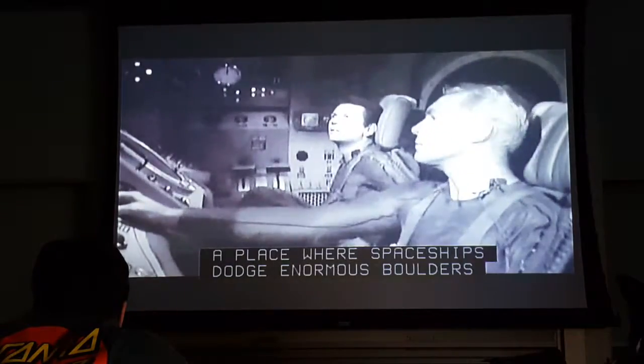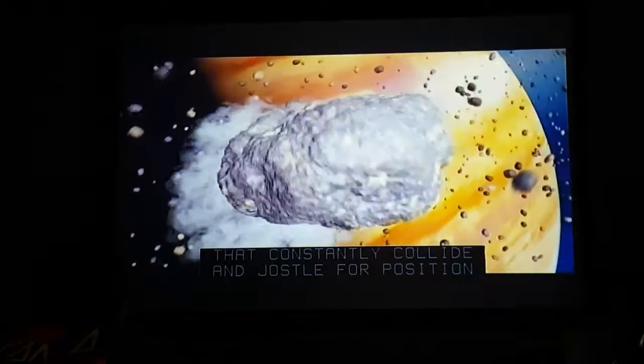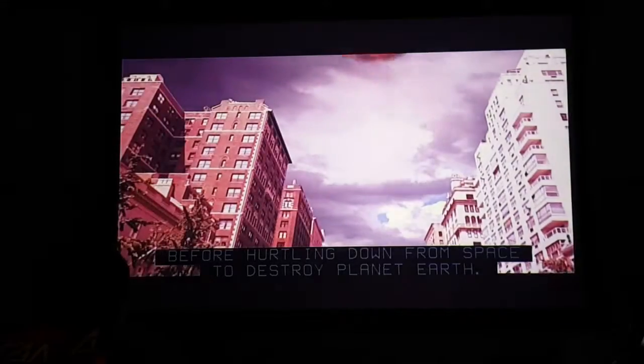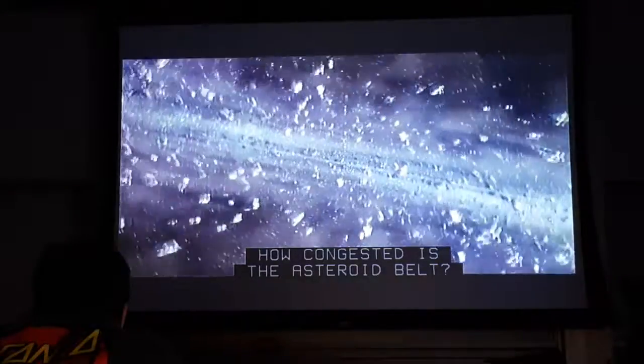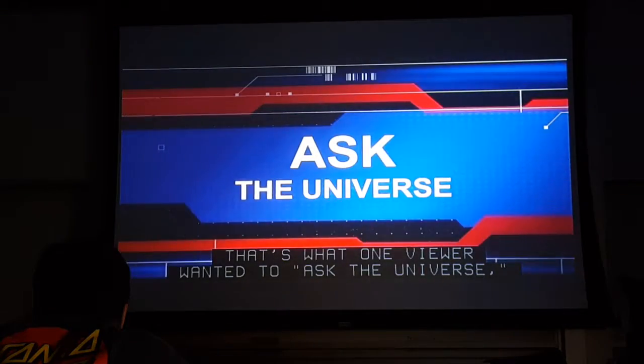Popular movies have portrayed the asteroid belt as a cosmic obstacle course, a place where spaceships dodge enormous boulders that constantly collide and jostle for position before hurtling down from space to destroy planet Earth. But has Hollywood gotten it wrong? How congested is the asteroid belt? That's what one viewer wanted to ask the universe.